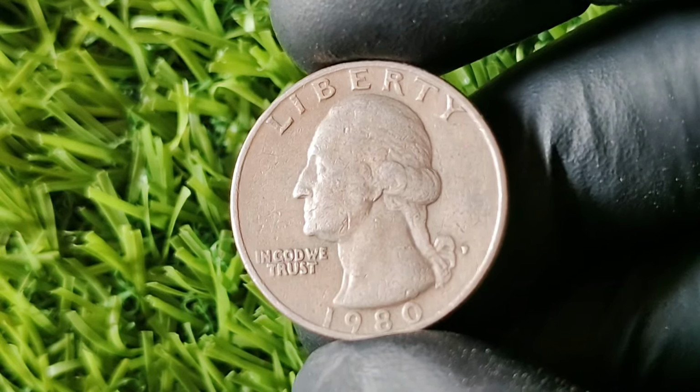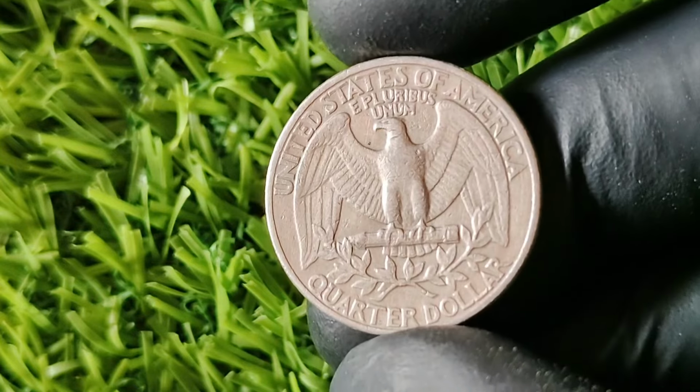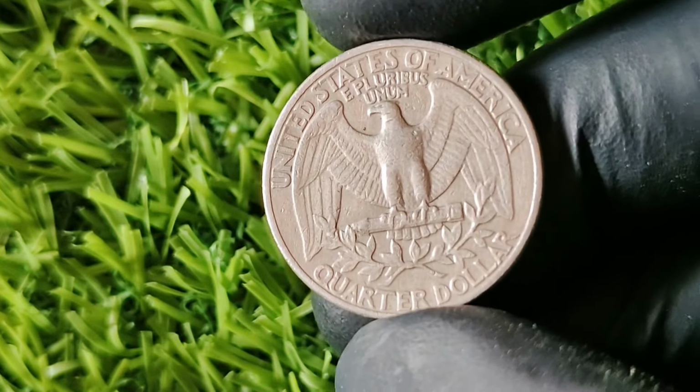Before we wrap up, let me ask you, when was the last time you really looked at your change? Maybe today is the day you find a fortune.